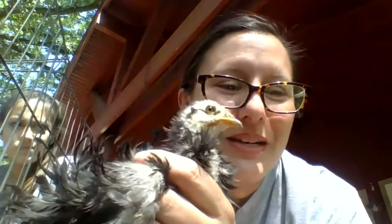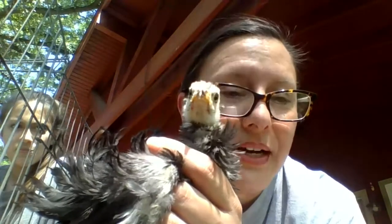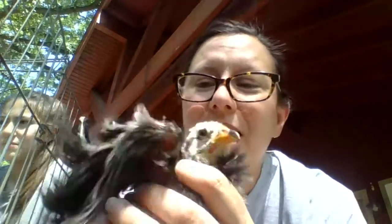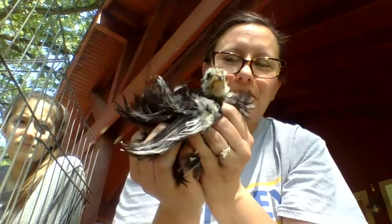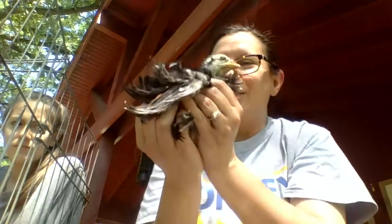So one of the reasons we called her Silky was because her initial feathering on her body when she was a baby chick, that first week or 2 weeks, it's okay, Pumpkin. She had her feathers were very silky, like very soft and silky. So that's why we called her Silky.